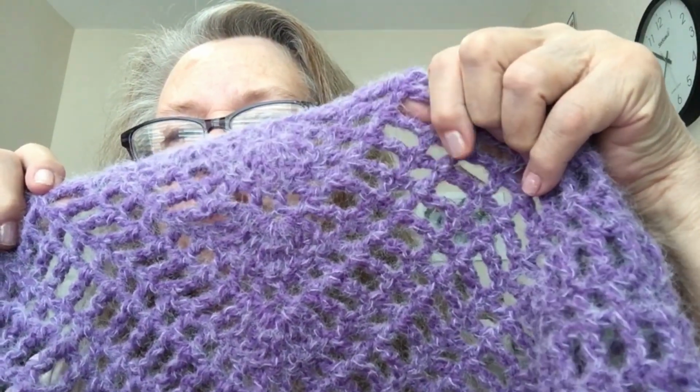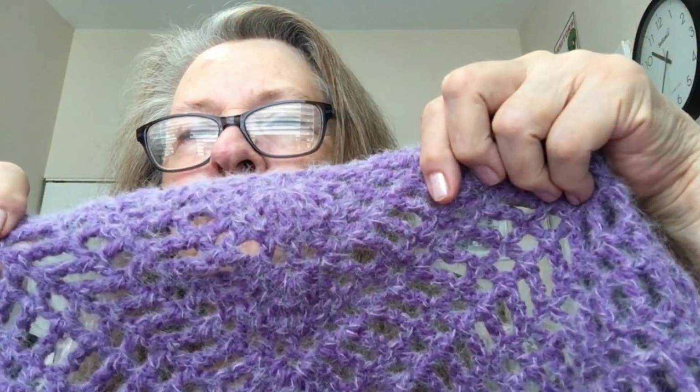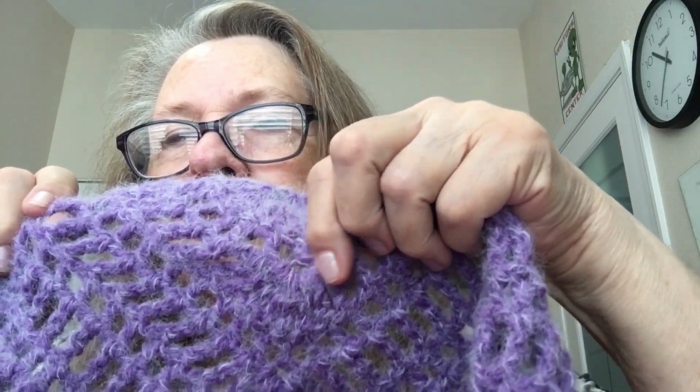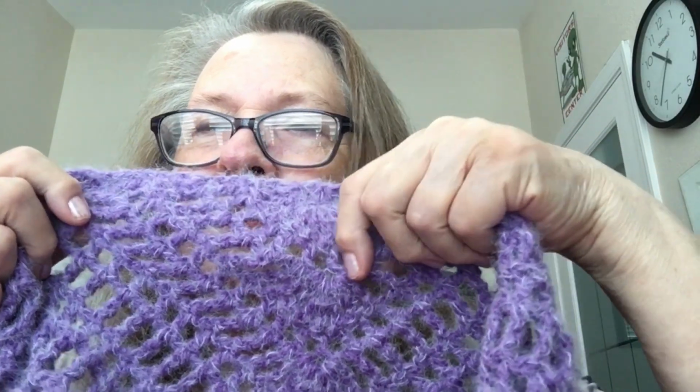You can see all the other stitches just fine. You have your double crochets, and then you have a row of treble crochets. And on the treble crochet row, that's where you put these, 7 trebles in one center chain. But you can't really see them.